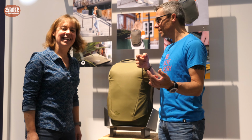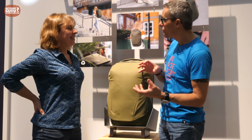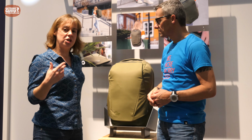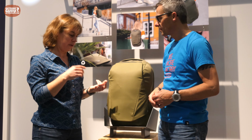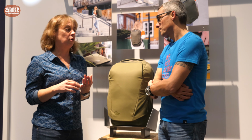Rab to Lowe Alpine. Here we are. I don't have to explain who you are anymore, so that's a good thing. What's new for Lowe Alpine, not only on the product, but also again on the sustainability part? Yeah, so similar to what we talked about over there, this is part of a long-term change for us to just get more sustainability within our products. Again, with Lowe Alpine, we've always built great products, built to last, repairable. You know, the most important thing is longevity of product.